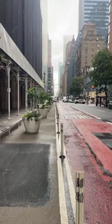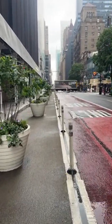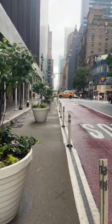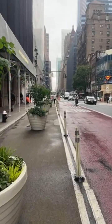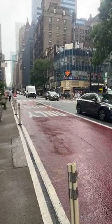We are live from Manhattan in New York City on a Saturday afternoon. It's 3:49 p.m. On a weekday, this avenue, Lexington Avenue, it's full of cars.